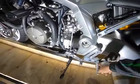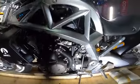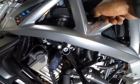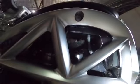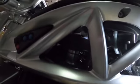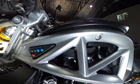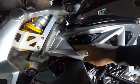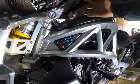Then I think no kick shifter. Yeah, it doesn't need a kick shifter. Here is how clean they made this one. See the air filter. This is the air filter, guys. It is something different. There is no air box, they just put the air filter on top of the throttle body. They also included all the switches on the side, so it looks totally different. In the dashboard you can't see any switches.